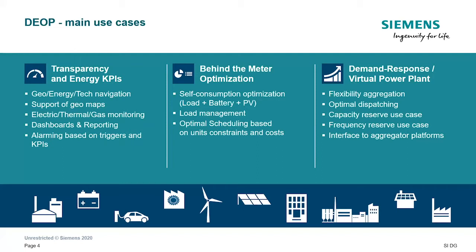So again, as you understood, within these use cases, we have different, I want to call them, stakeholders, that will log into DEOP and will interact with our solution to reach their own specific target based on the business that they develop, okay?